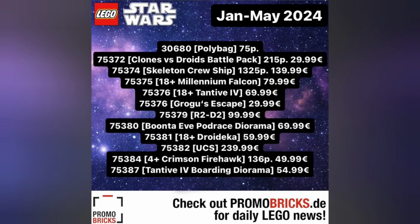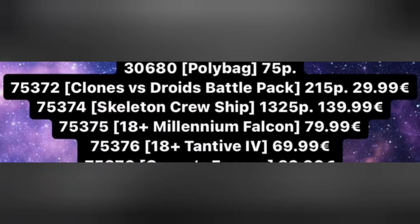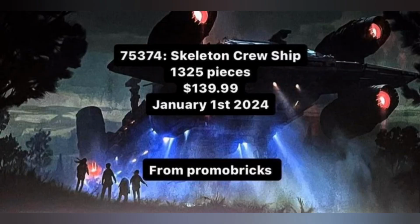Moving on from that, though, the next set will be the Skeleton Cruise Ship, 1,325 pieces for $140. Now, the show's not out yet, so really, we've got no idea what this looks like or what this will be. So we'll just have to wait and see.